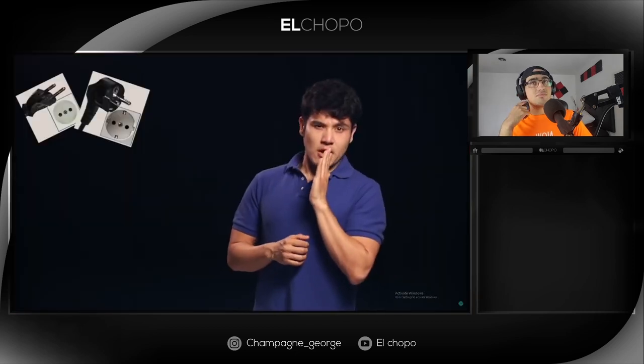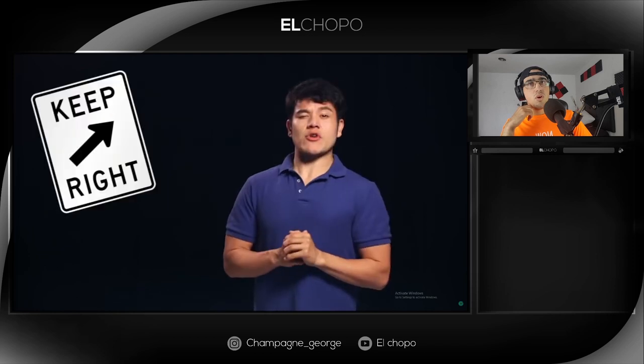They use the type C and F plug outlets, they use the euro as their currency, although prior to the euro, they used the drachma, which was the oldest consistently used currency in the world, and they drive on the right side of the road.